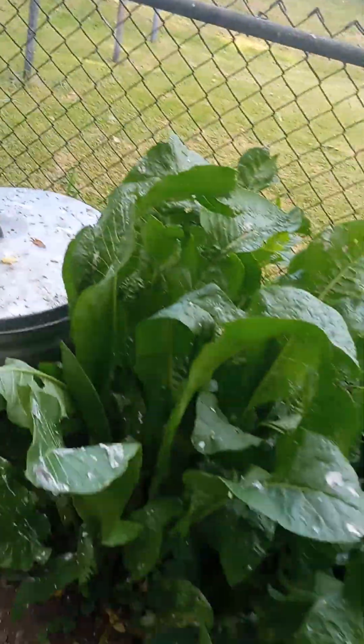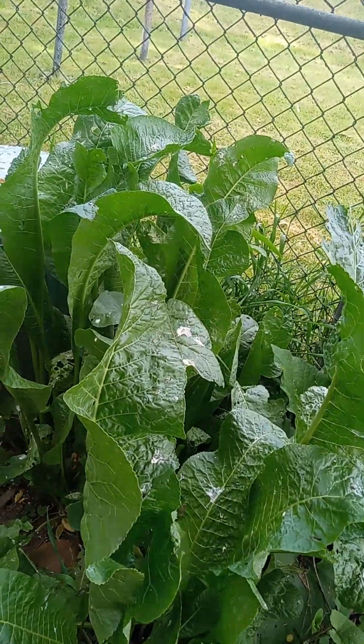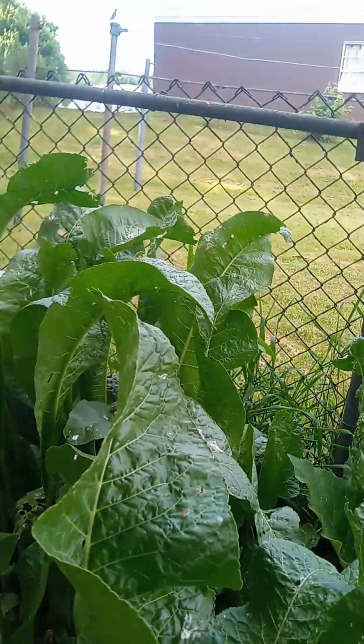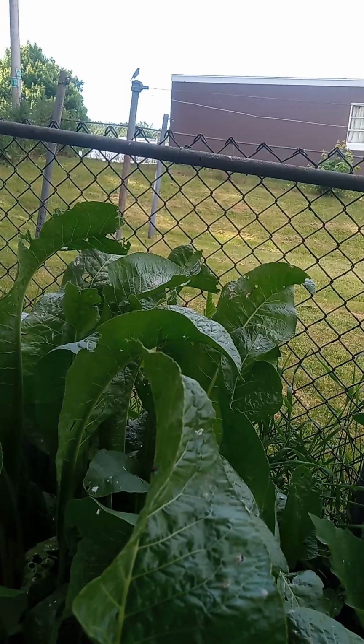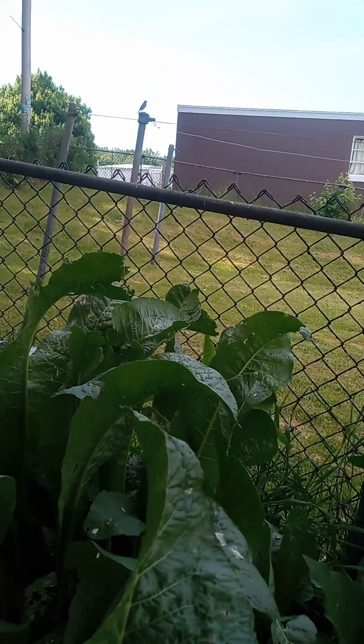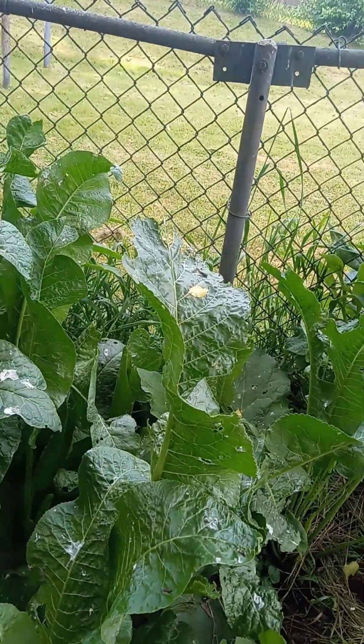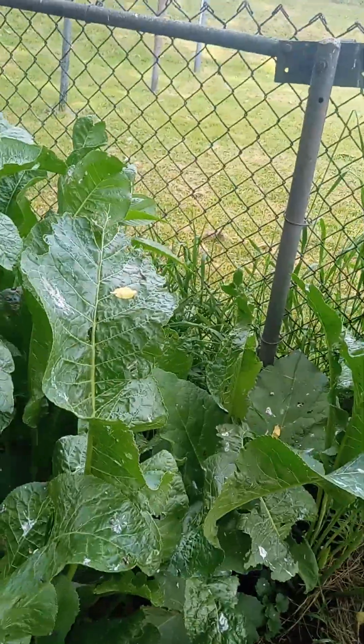And here we have horseradish, which is pretty tall. You can see it's almost as tall as the fence. Okay, so it's almost 4 foot. So doing really good, really thick this year. Be harvesting a lot of this year.